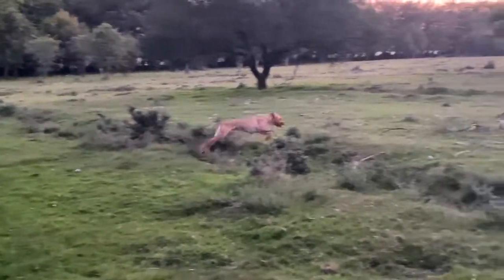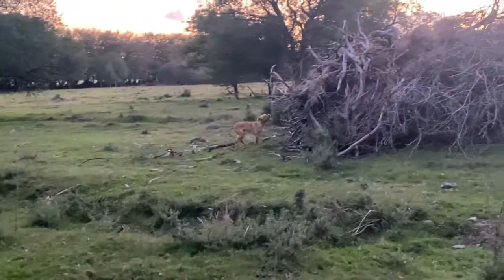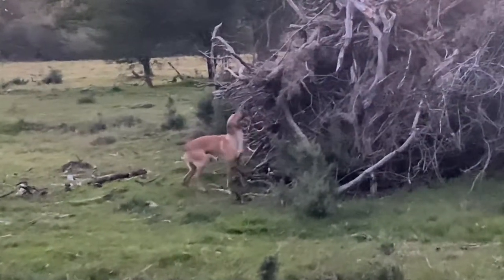Yeah, I see him picking it up on the wind, look. He'll get up there now, because he knows it's there.